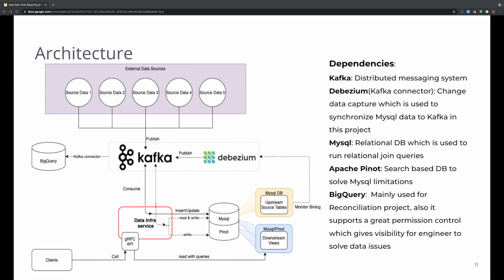Before we start, I would like to quickly go through the dependencies of this service. As you can see, we have Kafka as a distributed messaging system to transfer data. And we have Debezium as a Kafka connector between MySQL and Kafka. It works to capture data changes in MySQL through the MySQL binary logs and publish data change events to Kafka.